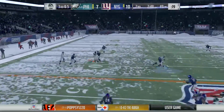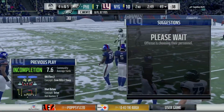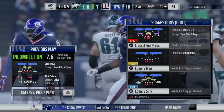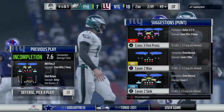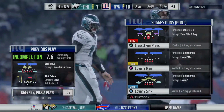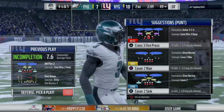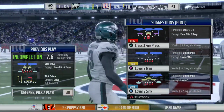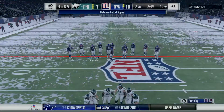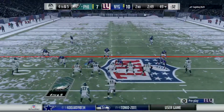Now Wentz. And this is going to be incomplete. The goal of anyone running a curl route is to make sure you try and get defenders on your back and shield them away from the football. But sometimes even when you run a good route, the defense finds a way to knock it away. And no move to get the offense off the field. They're going on 4th and 5.